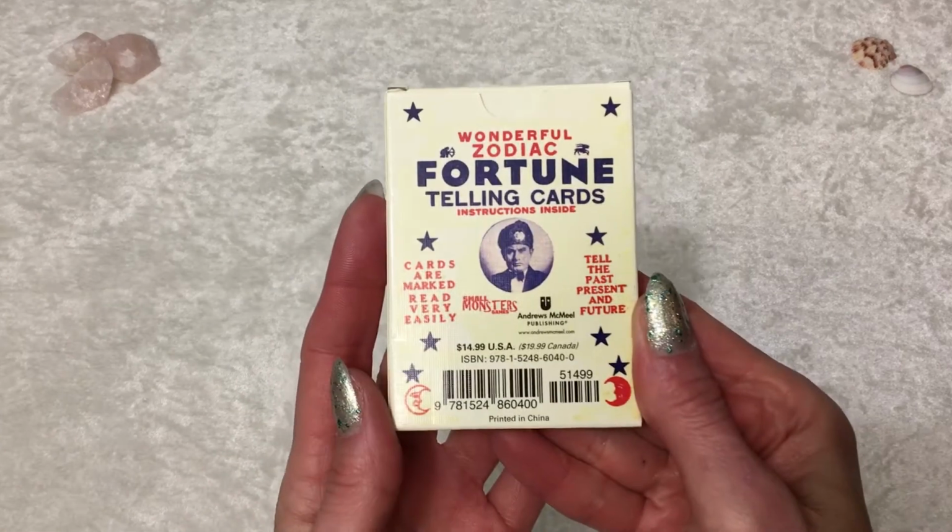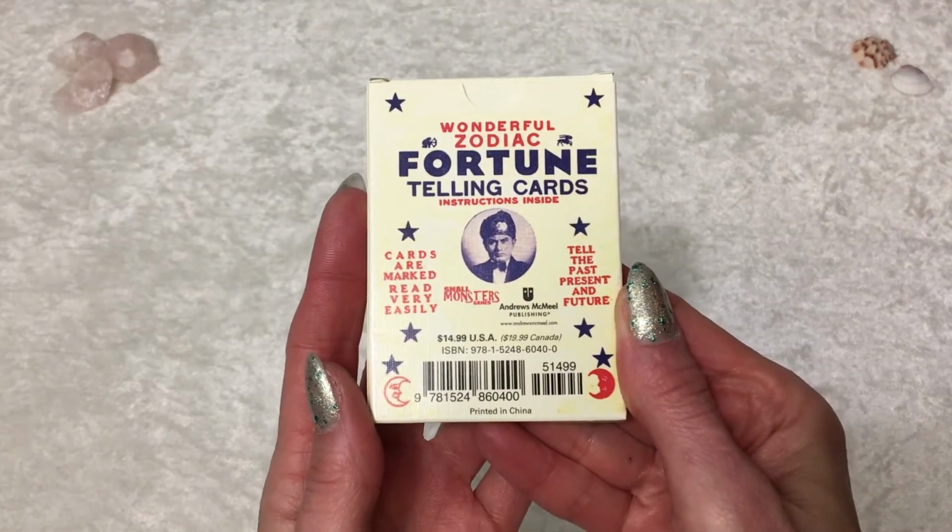And the first few decks I'm going to show you have the theme of astrology and or the moon. So the first deck I want to show you is called Wonderful Zodiac Fortune Telling Cards.